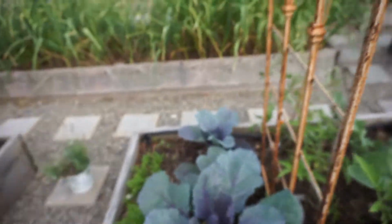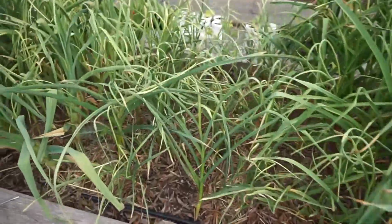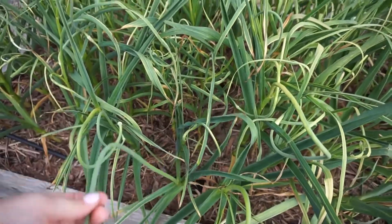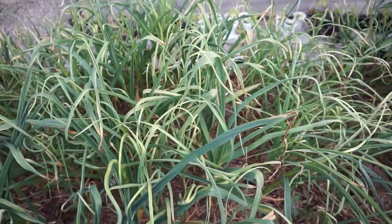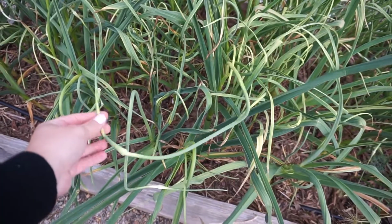My garlic is looking great. I need to harvest this probably next month. And I see I have some garlic scapes that I can probably harvest. I'm not sure why it's looking so yellow this year. It's almost like it dried out, but I've been watering it. So I'm not sure what's going on, but I do have some garlic scapes that I can harvest.